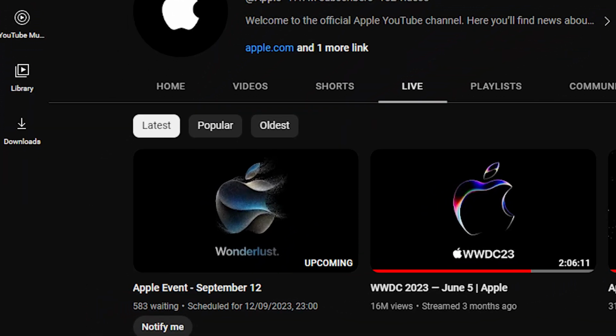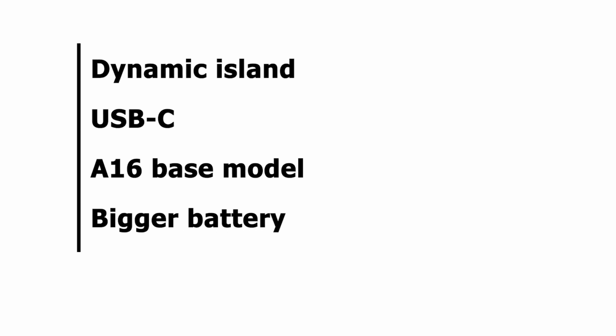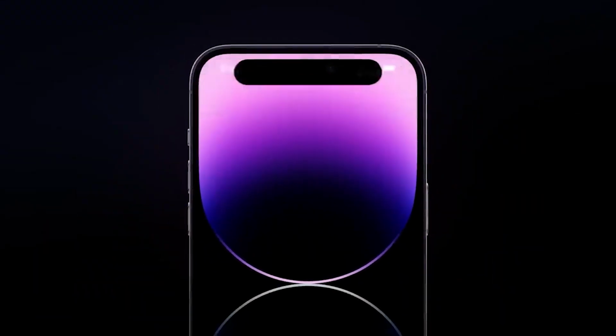Apple will be announcing their new 15 series of iPhones in the Wonderlust event, and here is everything that's expected to arrive with the new flagships. Number 1. Dynamic Island on all phones. All 4 of the iPhones this year will have the Dynamic Island.